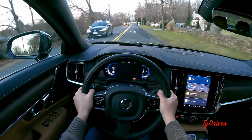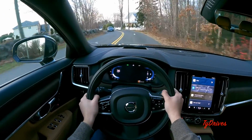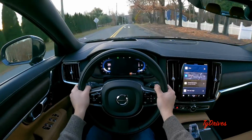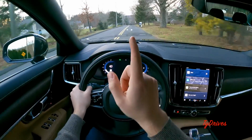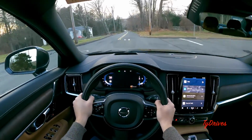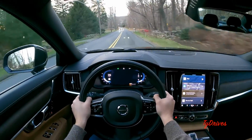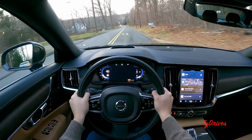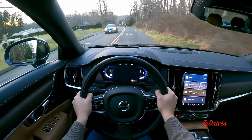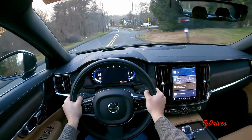The bump stiffness, as you'd expect, is definitely on the comfort side. And once you get a nice smooth road, you really don't feel the road at all. I'm not quite sure if you could see the heads-up display from this point of view, but it is displaying our current speed and the speed limit on the road that we're on. Seats are supremely comfortable as well, and I've got it all adjusted to my liking with all of the different adjustments through the screen and the buttons on the seat itself.